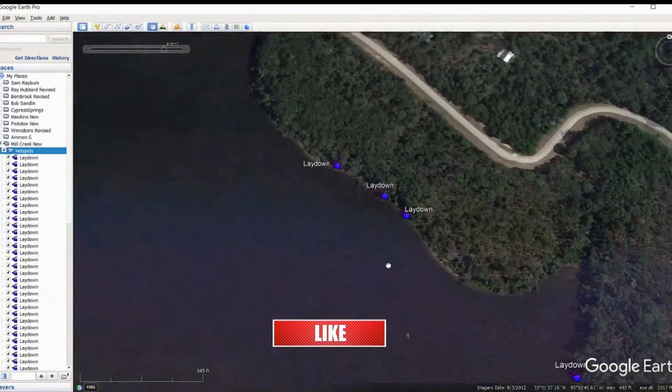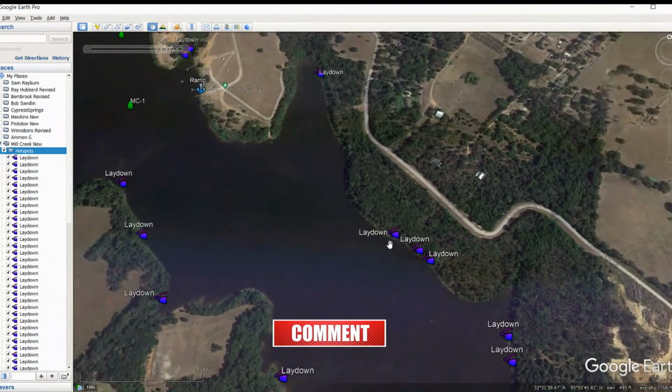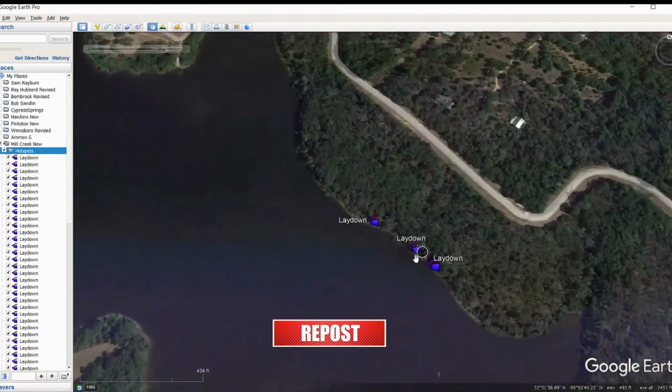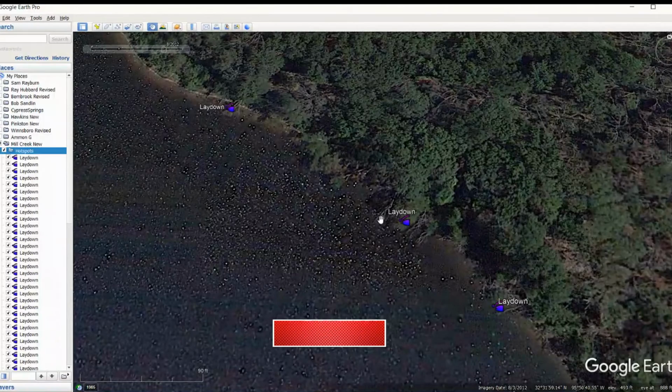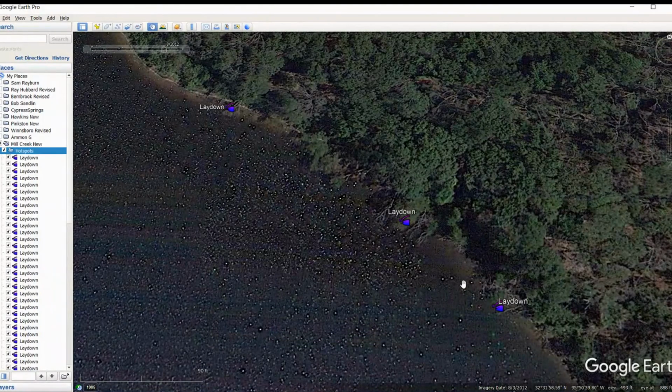A couple more there. Then as we get closer back up here by the boat ramp, we've got 3 or 4 right here on this bank line. Let me go ahead and zoom in and show them to you. You can see they're just really large trees that have fallen into the water. Got another one up there as well.